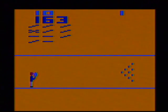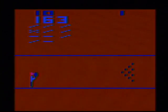Well, so there it is. There's bowling. Now we're going to trot off into a different direction here with another Atari game. It was kind of their take on the rest of what was going on at the time. I mean, pinball was still big.